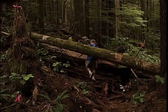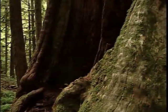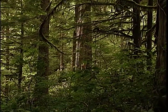As you can tell, they've got big ideas for these big old trees. And if the Ancient Forest Alliance gets its way, someday this area will be preserved as a provincial park. For Big Summer, I'm Nikki Ewansyshyn.